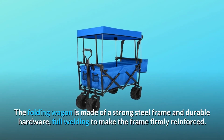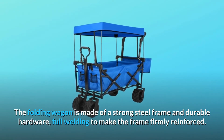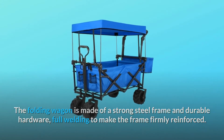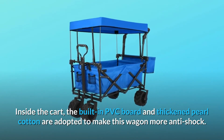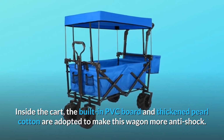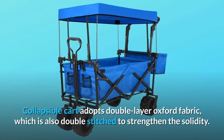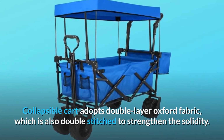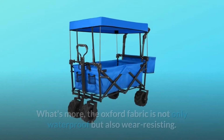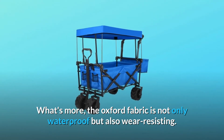The folding wagon is made of a strong steel frame and durable hardware, fully welded to make the frame firmly reinforced. Inside the cart, the built-in PVC board and thickened pearl cotton are adopted to make this wagon more anti-shock. The collapsible cart adopts double-layer Oxford fabric, which is also double-stitched to strengthen the solidity. What's more, the Oxford fabric is not only waterproof but also wear-resisting.